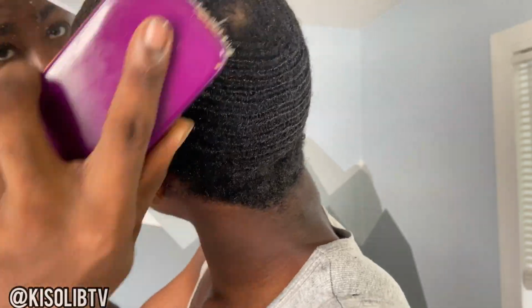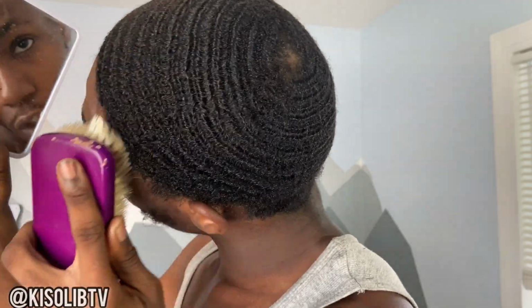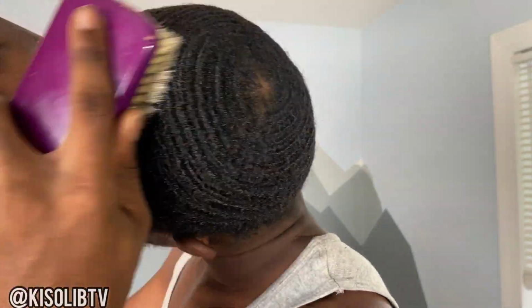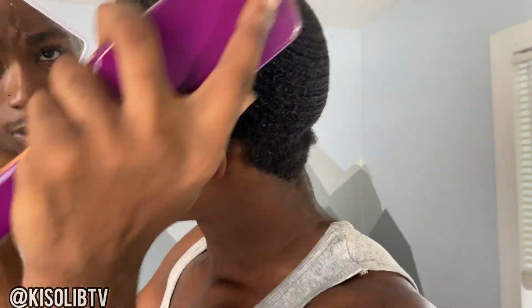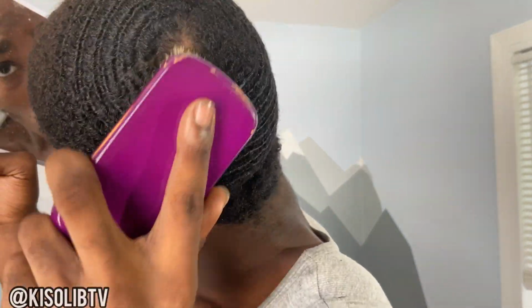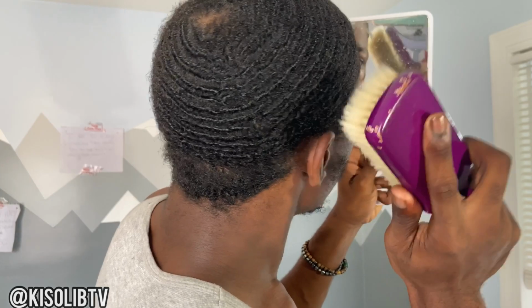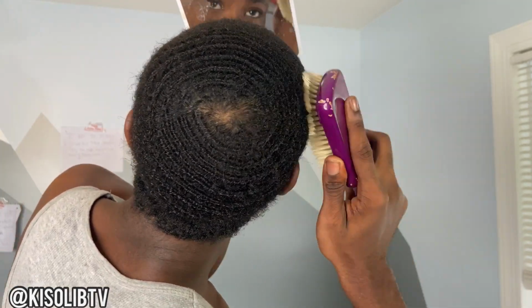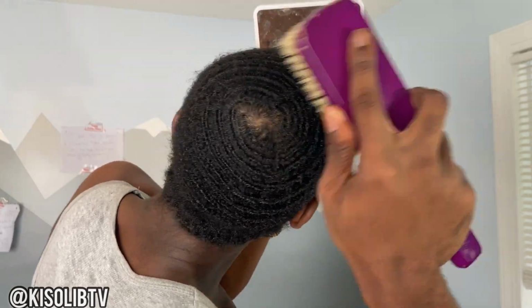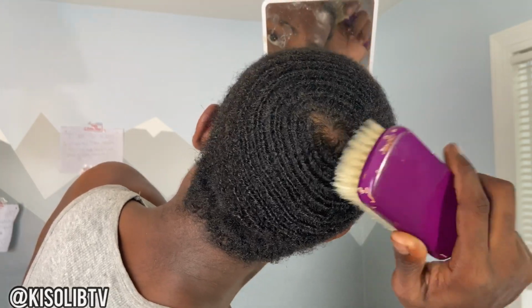Now, you might be asking me, what am I showing you? What I'm showing you right now is me brushing my hair with a soft brush. Some people might be like, he's just brushing his hair. Some people don't understand what's actually going on, so I'm going to tell you. What's going on right now is I'm laying my hair down even more. And because my hair is already laid down, the product that's already in my hair is making my hair more shiny. As I brush, each stroke is making my hair a little bit more shiny.